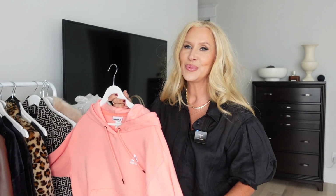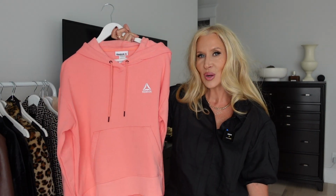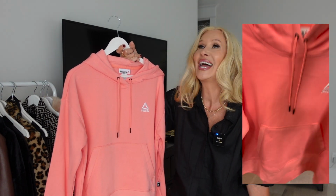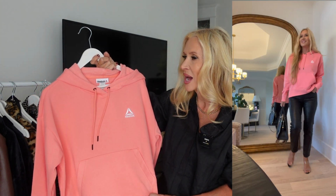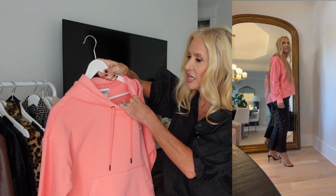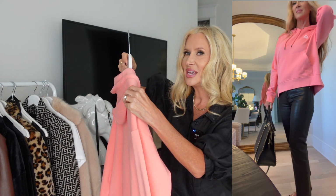Okay, so the next piece I got, speaking of corally pink colors, when I was in Walmart, I saw this sweatshirt and I loved it. I love this color. I've always been drawn to the pinky coral colors. It's from Reebok, and what's nice about it is it's a hoodie, but it's very thin. It is fleecy. It's 60 cotton, 40 polyester, but it's thin.